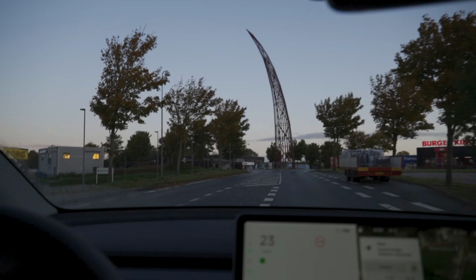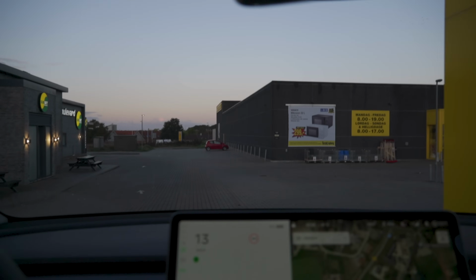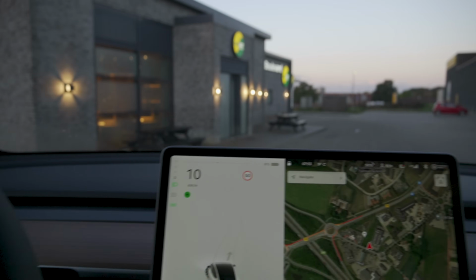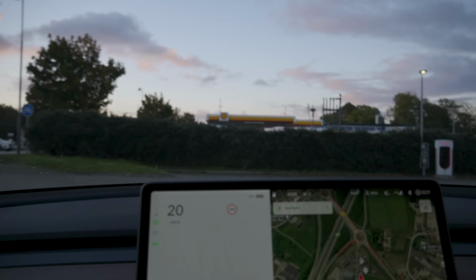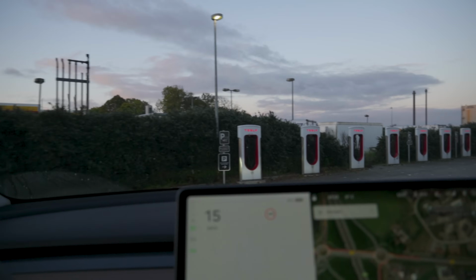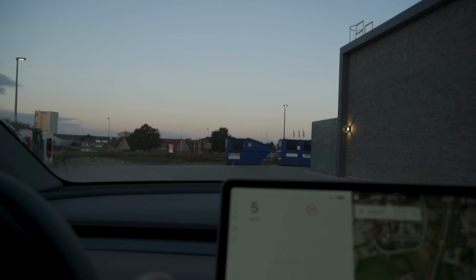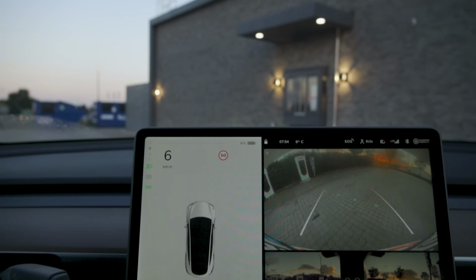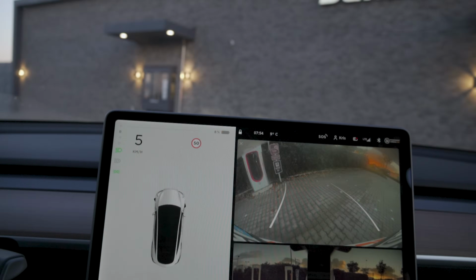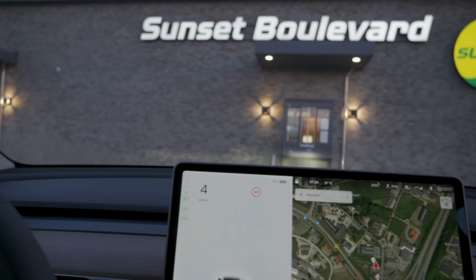Okay, here we are at the Superchargers. Wow, that was a bump. It took us almost 10 minutes to get off the motorway and to go here, but yeah, we have all the chargers vacant. That is pretty nice. We're gonna do the closest one here. Why not? Let's go here. Let's park like this. Not be a total idiot.